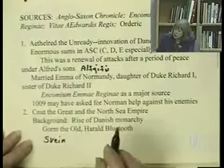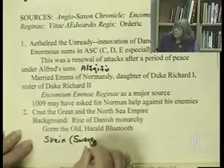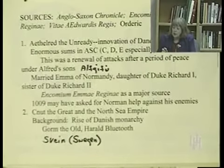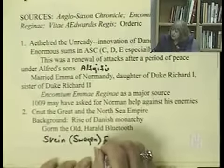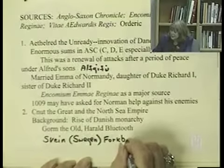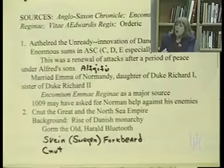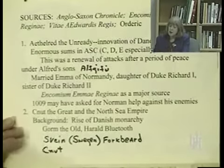Harald Bluetooth is then the father of the next one in line, Svein Forkbeard, who Lawson in your book on Canute calls Svegen. And, you know, all these names are spelled so many different ways that you can spell them any way and you can pronounce them lots of different ways. I call Svein Forkbeard Svein Forkbeard because that's what I always have called him. But you can call him Svegen if you want. And then Svein's son was Canute. And so you can see that the monarchy was not very old by the time Canute inherited the kingship of Denmark.